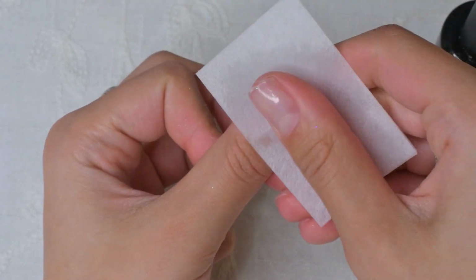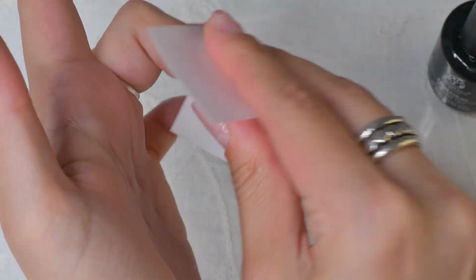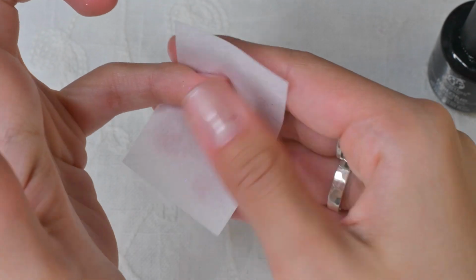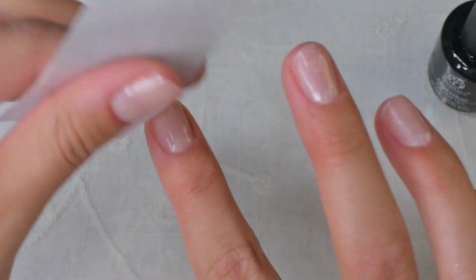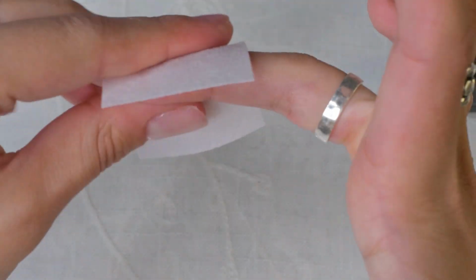But before we stick these on, I definitely need to wipe off this base coat with some alcohol because I did get a bunch of glitter stuck in it. Because putting the base coat on before doing all that stuff with the glitter, probably not the smartest idea, all right? But you know what? It's fine. It's okay. I'm sure that it won't really affect the longevity.